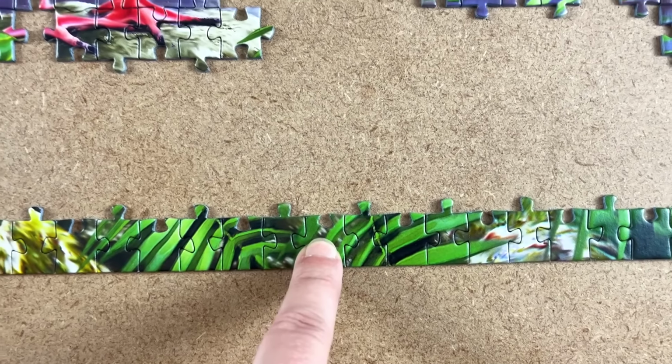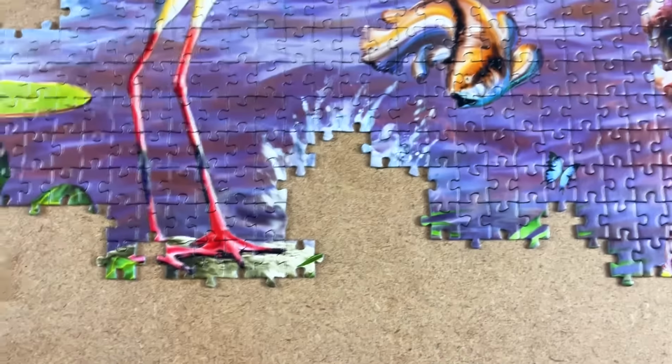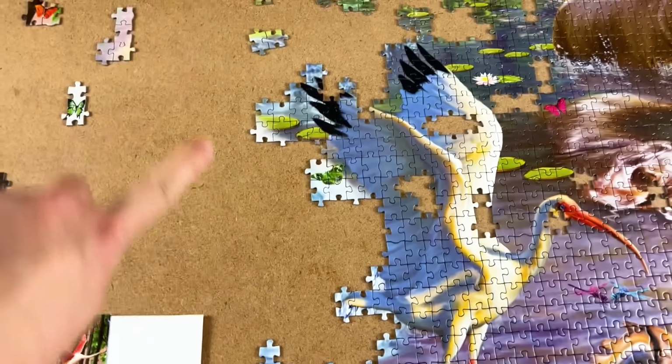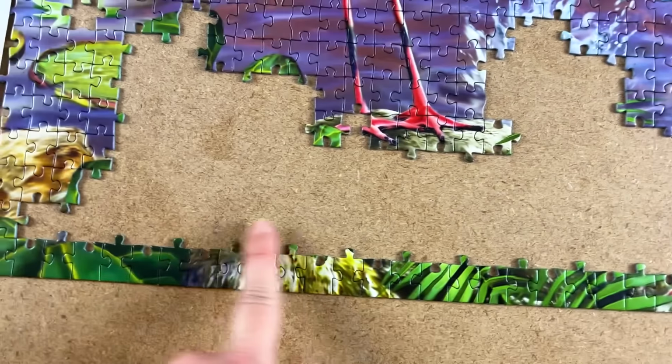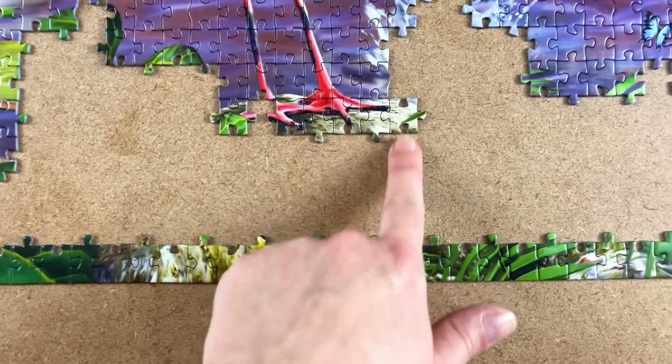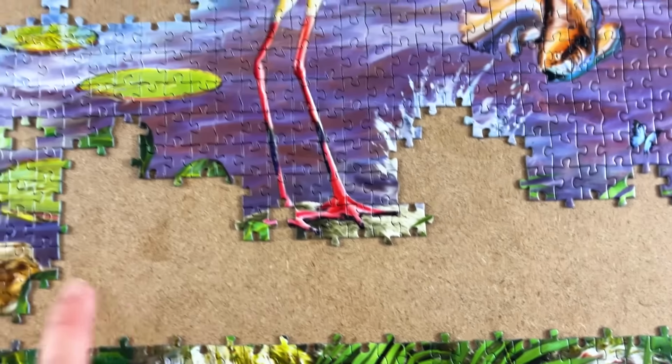So I think what I might do is just really work on trying to fill this out some more, get that bit filled in where the water is, get these green leafy bushes filled out, possibly some of these rocks and stones, and then it will just be green really.